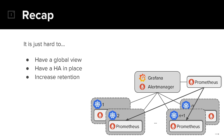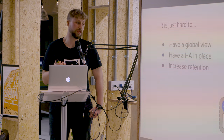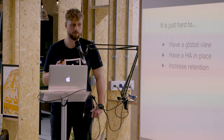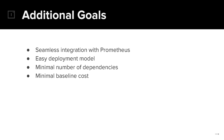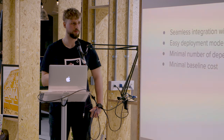So to sum up, we currently have these kinds of problems and desires: to have a proper global view, be more reliable, and, the most important thing, increase retention. So that's why we came up with Thanos, which is open source from the very, very beginning, so we can look at it after the presentation. This project was mainly meant to address these main goals, but we also want to make sure it is seamless to integrate with the current Prometheus, and that you can do it step by step, not entirely replacing your existing stuff with something else.